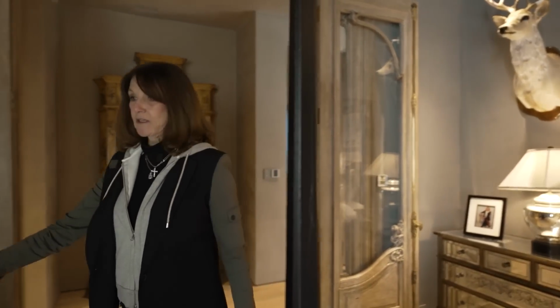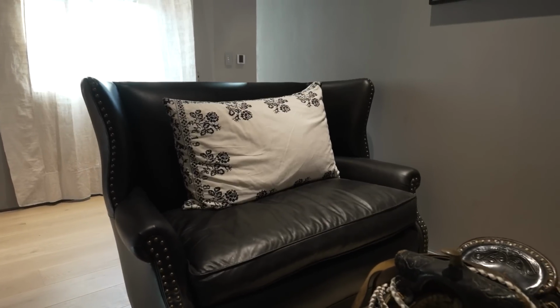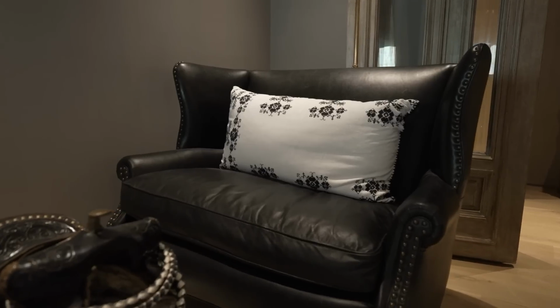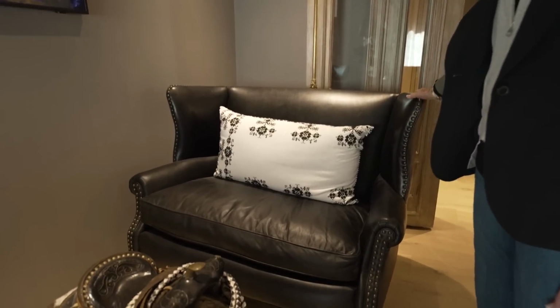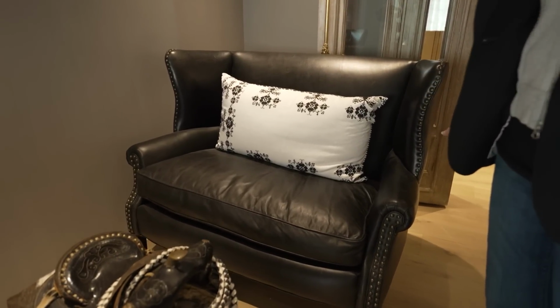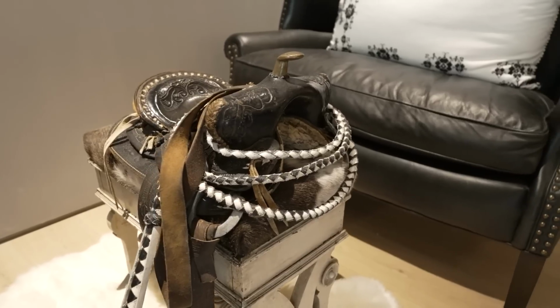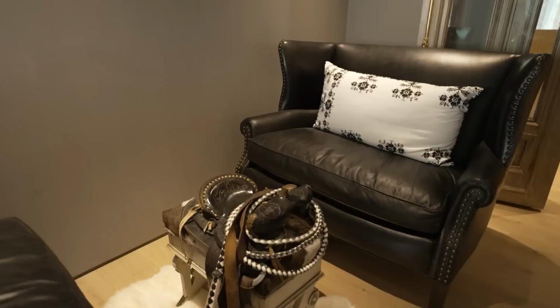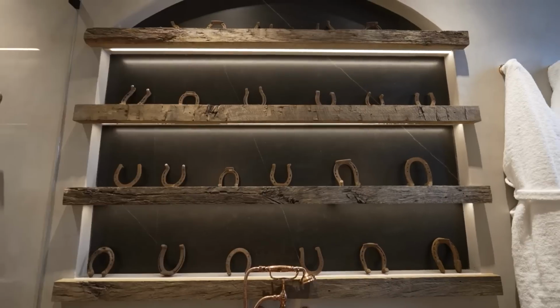I had this collection of benches, petite couches, you may say, or love seats. They're smaller than the traditional love seat, but they fit just absolutely perfect. I already had these. And then, of course, the little vintage black saddle I thought was just a great accessory for the space.